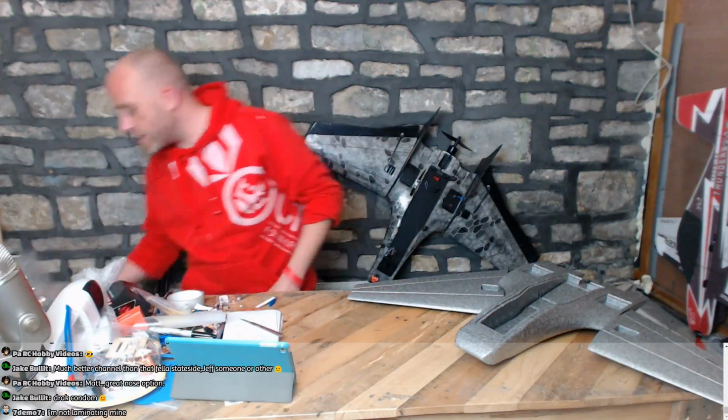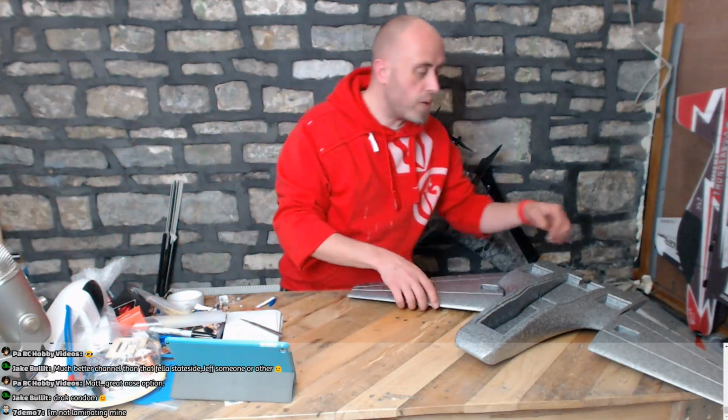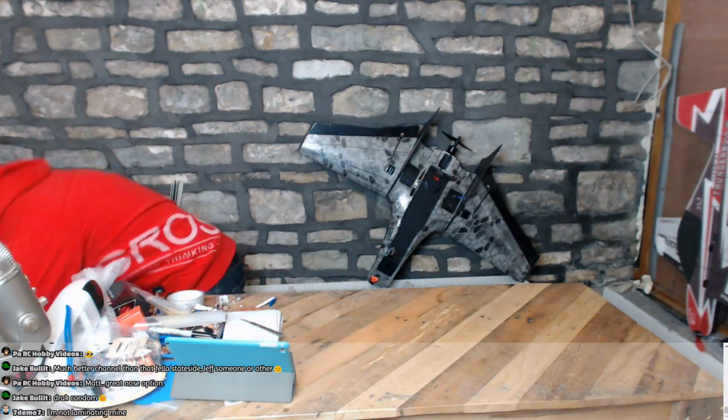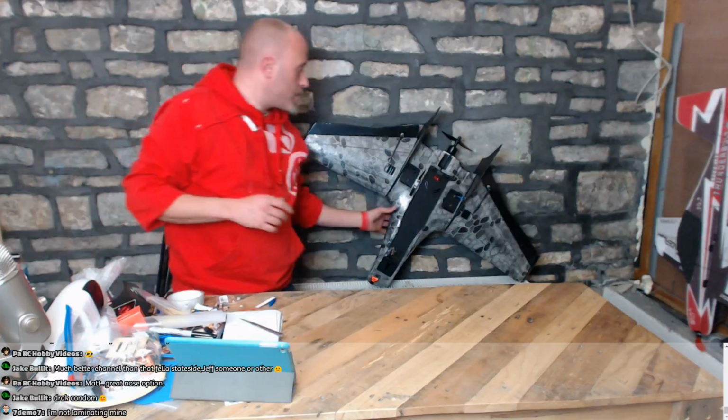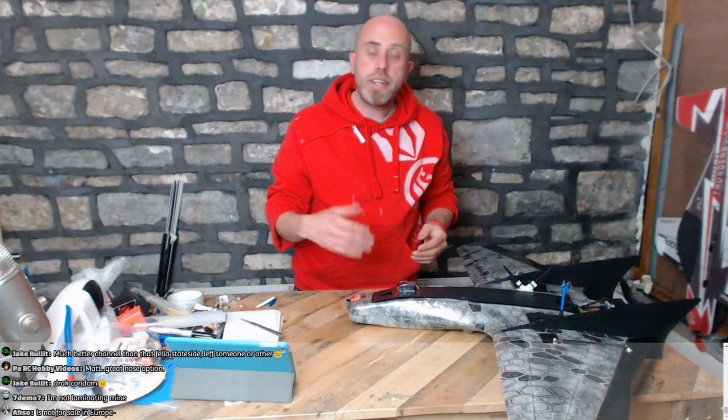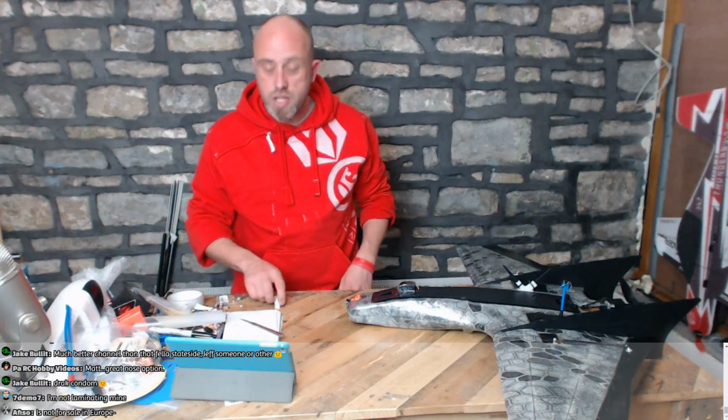So let me go and get these bits out of the way. And what I'm going to do, I'm going to move this new one off to one side, and let's go and get this one up on the table so you can have a look at this one. Now, I did mention a couple of mistakes which I've made and a couple of things which I've found out with my mini-drak.